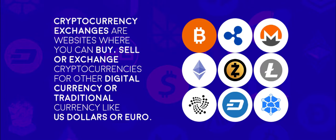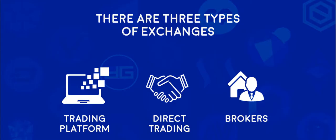Not all exchanges will have all the coins listed on them, so you might need to be present on more than one exchange. What are the different kinds of exchanges? The three kinds of exchanges we're going to talk about today are trading platforms, direct trading, and brokers.